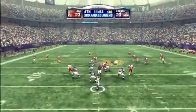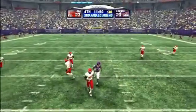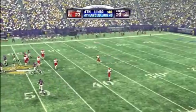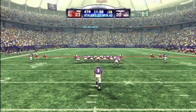Back to throw. Surveys the field. Rice can't hang on. 4th down coming up, and they got a big decision to make here. Well, it's 4th down. You're losing. It's in the 4th quarter. I really think you have to think about going for it here.